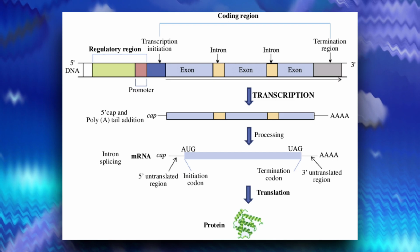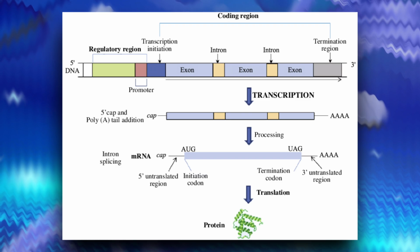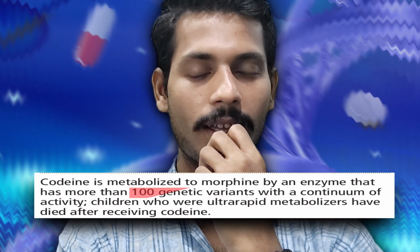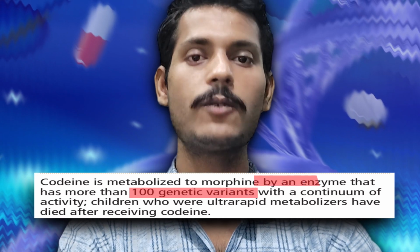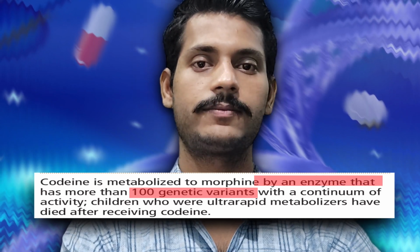And you know that proteins are encoded by genes, and you know that not everyone has the same pattern of genetic makeup, or we can say the same genome. Genome is the entire set of genetic material present in one human. It is called the genome. So not everyone has the same genome. It means not everyone has the same enzyme. Okay, and it's one clinical finding. It shows that CYP2D6 enzymes have at least 100 variations.